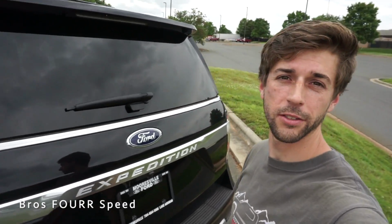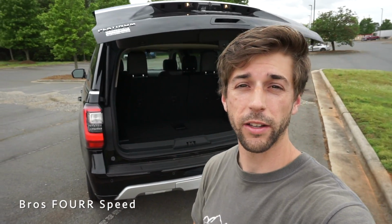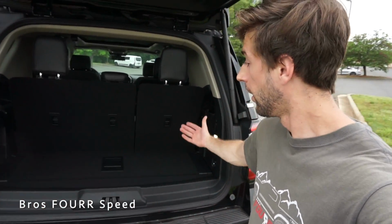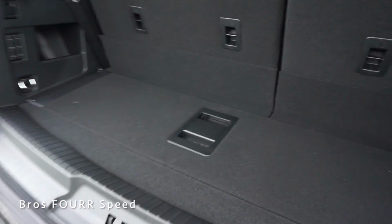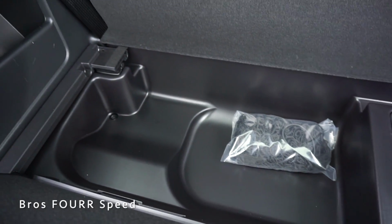The easiest way to do this, with the key fob on me, I can just kick my foot up underneath and it will automatically open up. So if you have your hands full with groceries, this is an easy way to do it. You'll see there's a good amount of storage space behind the third row. So with the third row up, you have plenty of room to put any items here that you'd like to, and you can even open up the floor here and it reveals some hidden storage space.